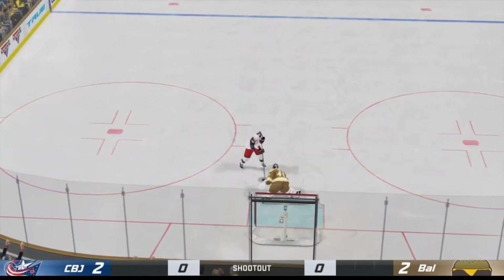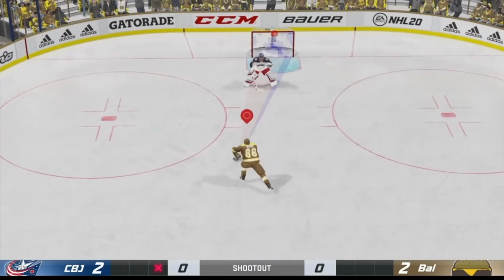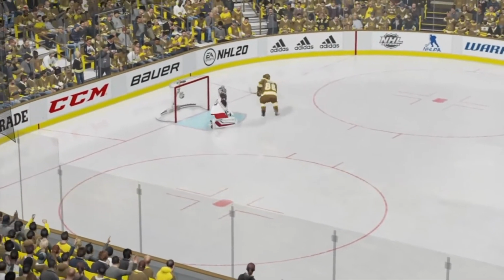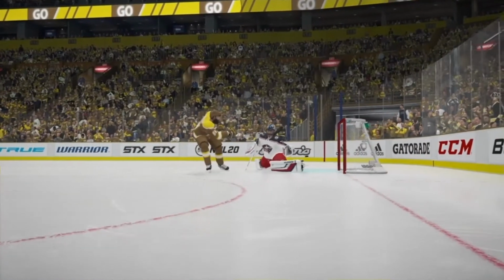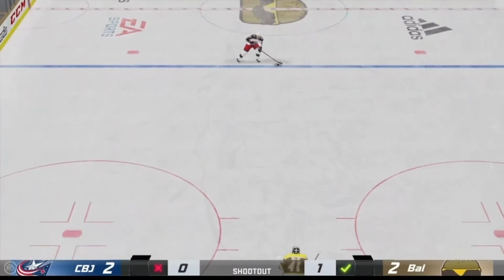First shot for Columbus is stopped stone cold by Halak. So now our first shot. Beautiful goal! The deke works in front of Korpisalo, and it will bury the first goal of the shootout. Brian Burns is able to get the goal. And we go up 1-0 in the shootout.